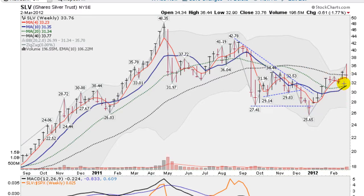One thing I don't like about this chart is the fact that the faster moving averages are below this longer 40-week moving average. I'd like to see the reverse of this, where your shorter term moving averages are stacked above the longer term moving averages. That's a more bullish formation, but nonetheless, silver is still building the right side of a constructive cup-shaped base with a double bottom. So I like this chart in that respect. I'm still liking the shape of this cup, even though we had a nasty day on Wednesday.